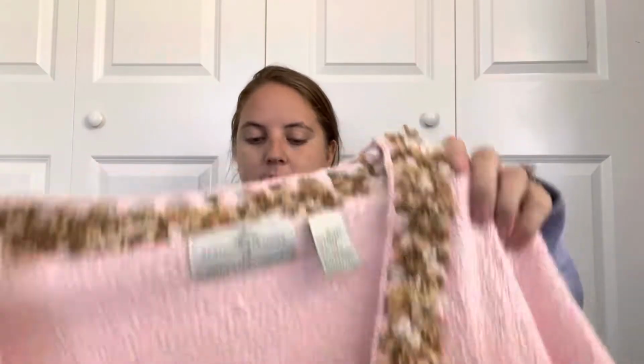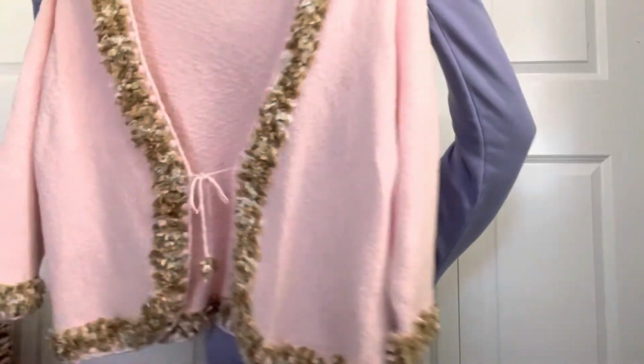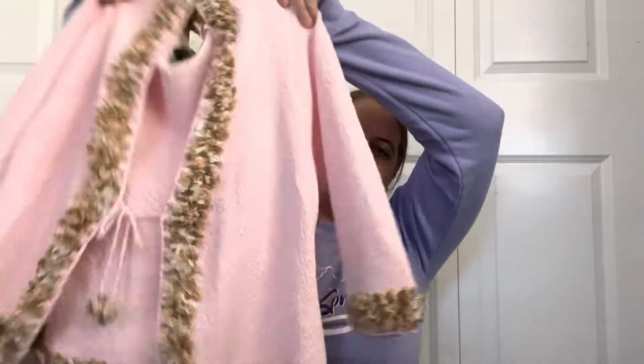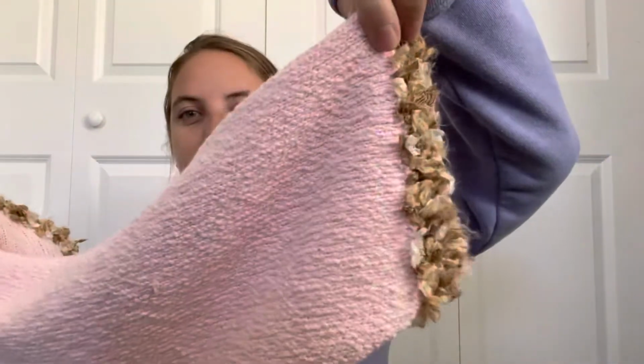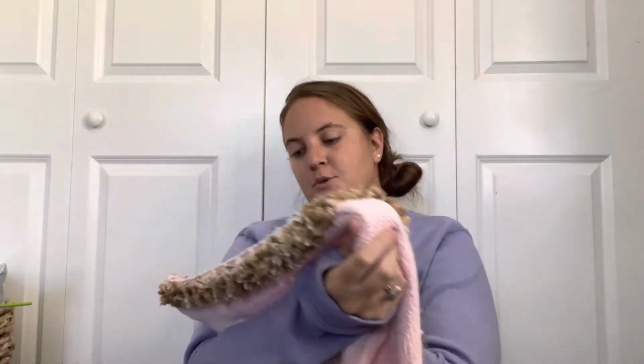But I'm guessing it's like a small, but I just don't know how to size bathing suits. This was definitely a style pickup. This gives me total Y2K vibes. It's got this weird fringy trim, and the one tie in the middle with the little pom-poms. I just thought this was really fun.